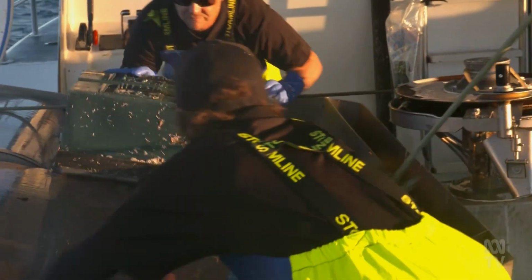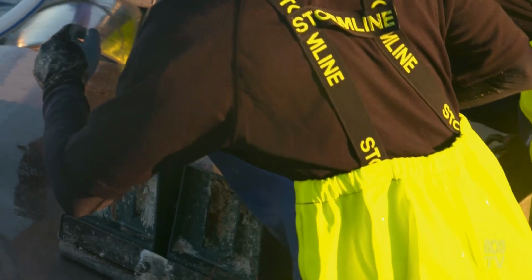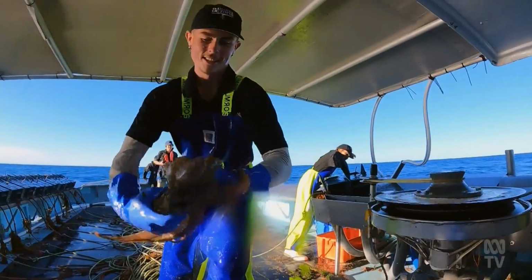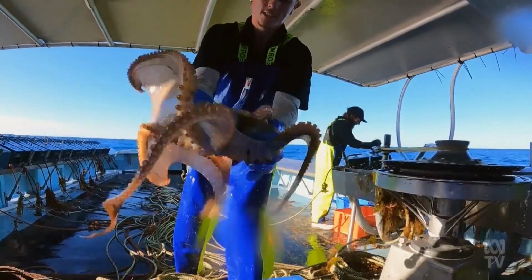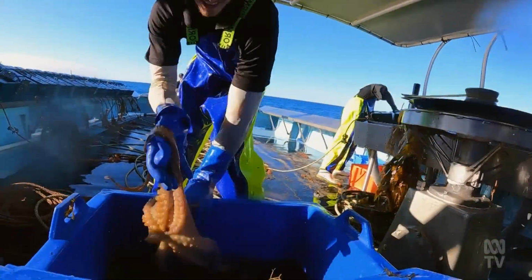Without strong management, there is a risk, and we've seen it in other fisheries, of overreach in terms of their catch. But in this fishery, there's a really strong harvest strategy, which makes sure that if they see any fluctuations in the catch, that is either justified, either new vessels have entered the fishery or they've expanded into a new range.